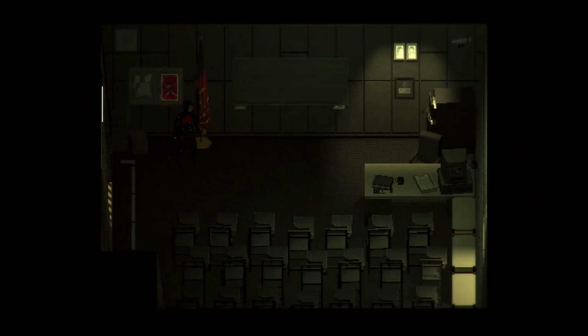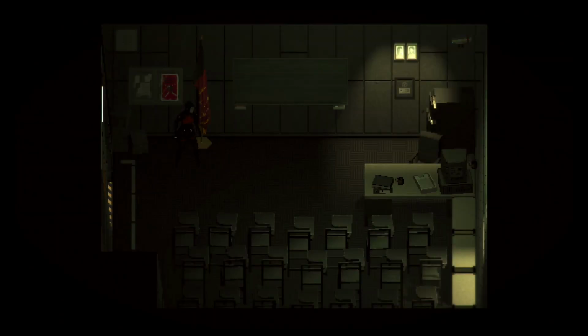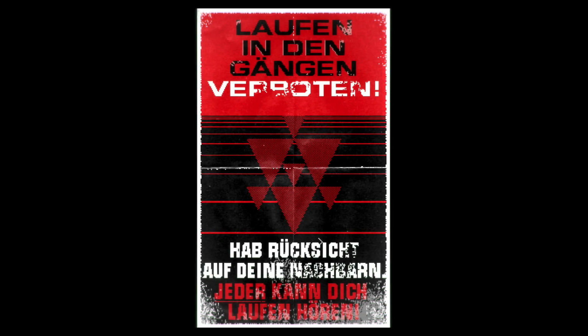Classroom. Which classroom? 4D. I believe 4B is the safe we're looking for. But we also have to find the manual to find out what the actual code is.